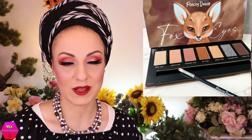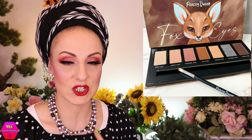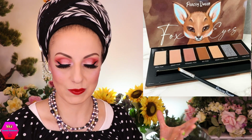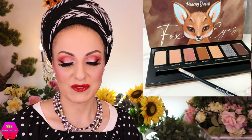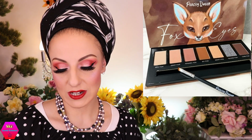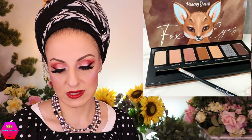Okay, then let's also talk about Peachy Queen, because Peachy Queen is coming out with a really, really cute palette. The packaging and execution are really cool. As I already told you, I'm not going to purposefully add a neutral palette to my collection, but I think the way they executed it is so cute. Fox eyes. Right? So cute. This palette contains 7 large pans. It comes with an eyeliner brush to create a fox eye look and with a mirror.